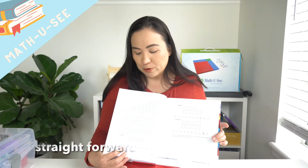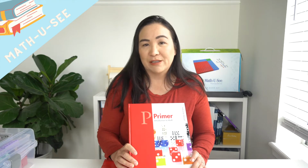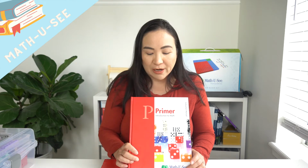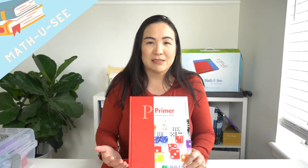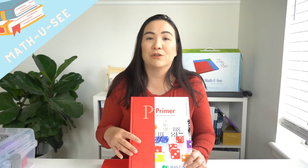It's not scripted, but it is very simple and straightforward, so you just need to read it and make sure that you understand it before you teach it. The method is really different than the ones that I grew up with, so you will need to familiarize yourself before starting. But once you start, it doesn't take very long for the lessons at all, less than 10 minutes, and you are done with the instruction part, and then the child can do the exercises.